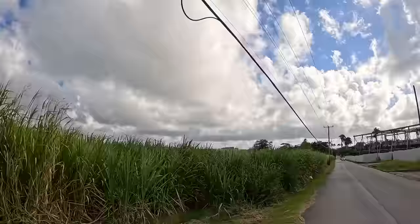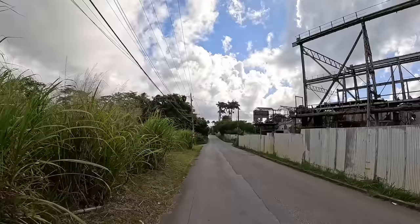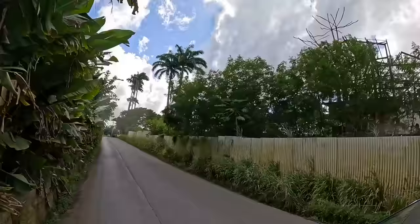This used to be one of our sugar factories here on the right. This one closed in 2013. No longer working. No, this was one of the two last working ones. This one closed before the only one we have now.